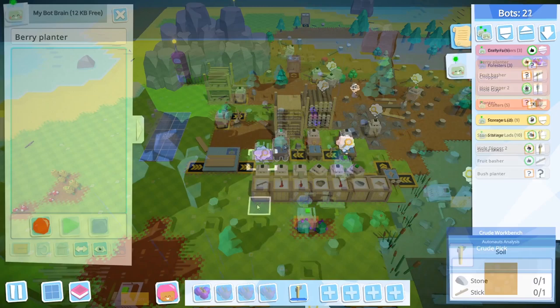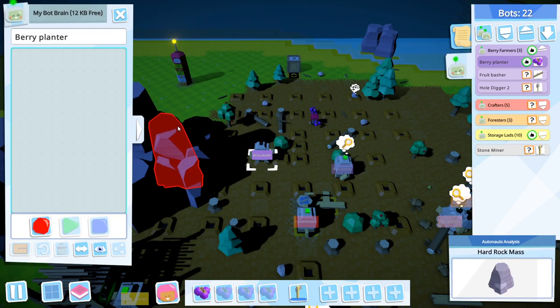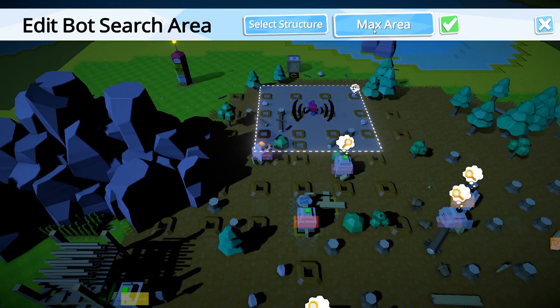Okay, I realised I'd actually incorrectly programmed the berry planter, so he went around picking up berries, but that was it. He wasn't planting them. So I'm just redoing that. I've dropped some berries on the ground, and I'm just reteaching him. So go, get the berry. Make sure that's in the right area. Roughly that one, I think.